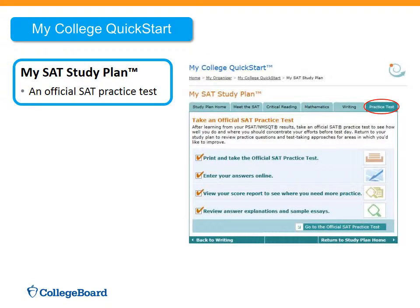And then here you can see that you can basically go in and take an official SAT practice test. So you can, again, take a new test just like you would for the PSAT. And then you can enter your answers online. You'll get a score report. Again, you can review where you improved and so forth and compare it possibly to the PSAT plan that you just did.